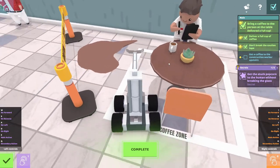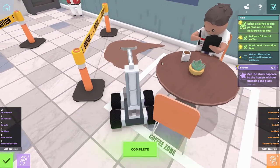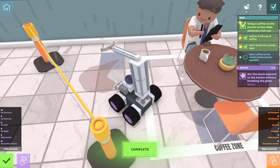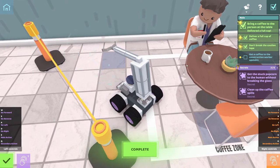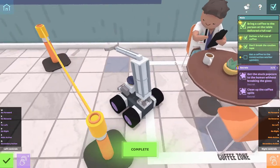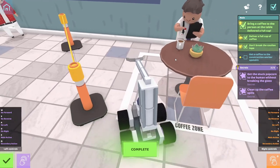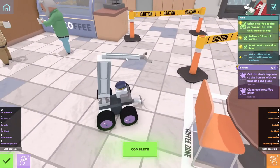But we're not done yet. We got lots more stuff we want to do. Let me see if I can go slow here. I don't want to knock things over. Let's suck up all the coffee here. There we go. We cleaned up the coffee. We're doing good here. Let's back up without making a mess. I imagine if we hit the table and knock things over, it'd go kind of bad.